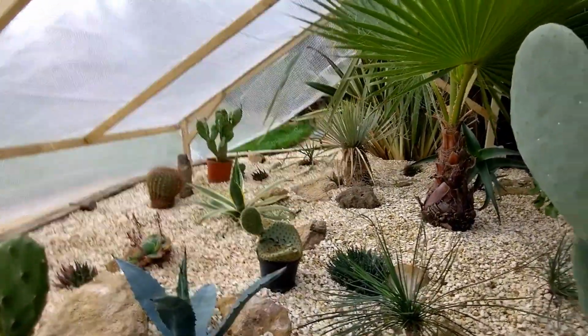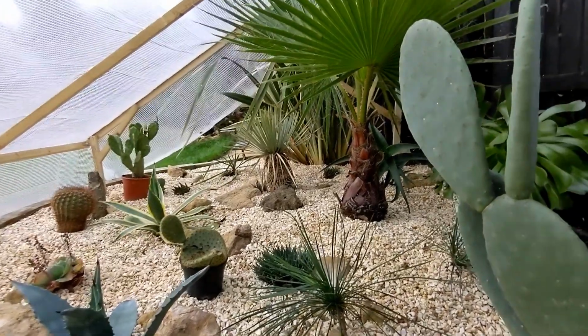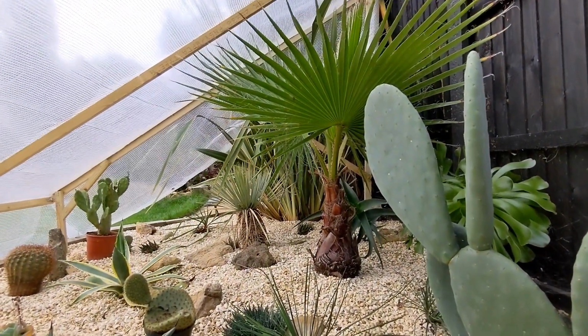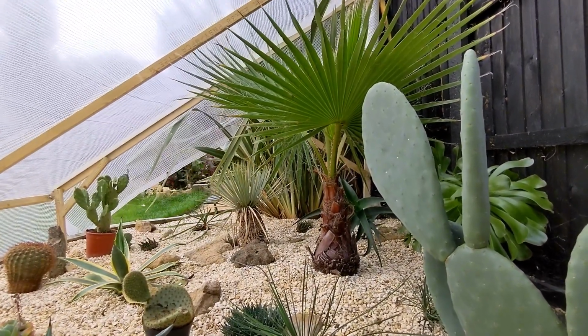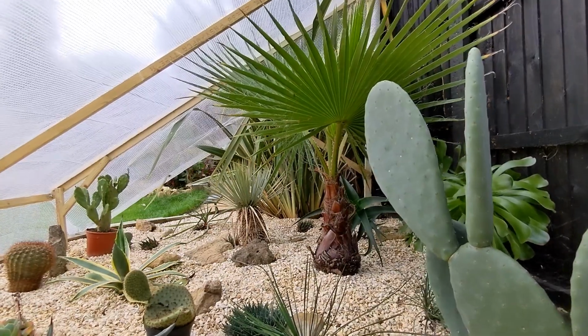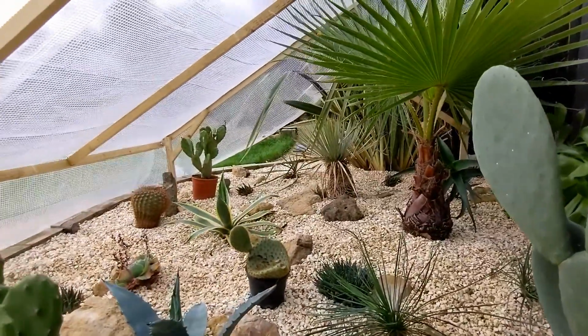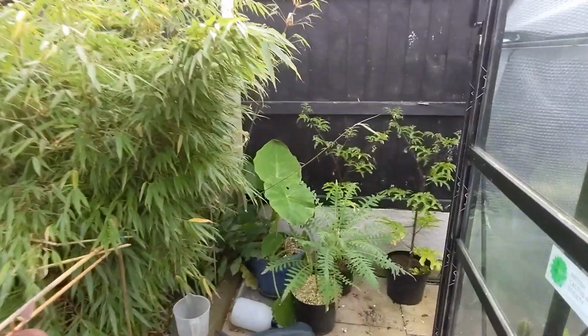So I've got a few things to go in there. Obviously I don't want to overcrowd it. The Washingtonia robusta, I'm still unsure about. If it dies, I won't be too upset about that, because I've got plenty of agaves ready to go in the greenhouse, which is where we'll head next.